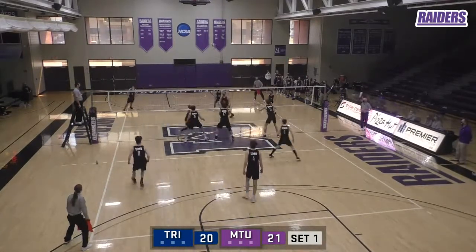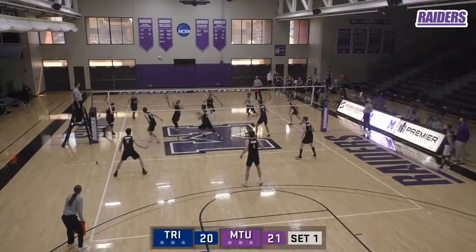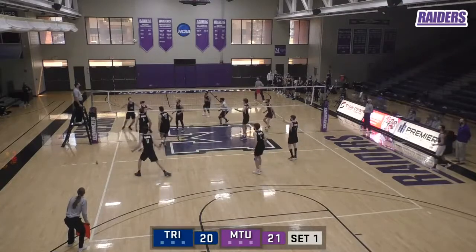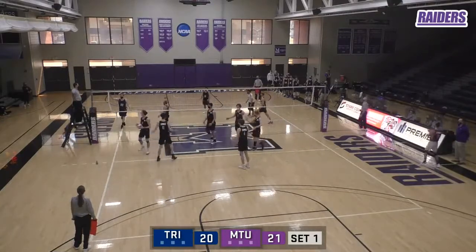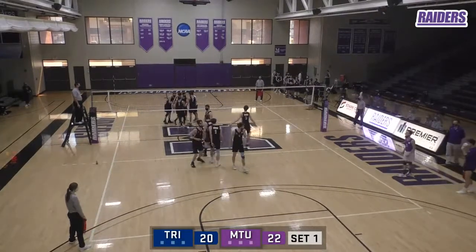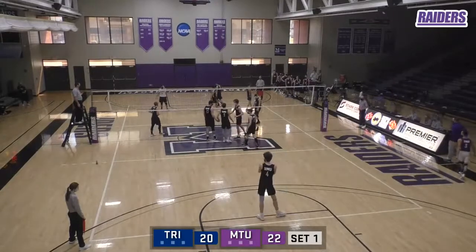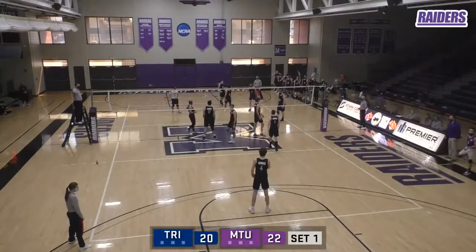Ents gets his float serve in the middle of the back row. Set out. Swung by Beal off the block. Stays on Trine's side. Bourne gets a try. Blocked back by Cross. And a whistle blown. And a lift called going against Trine. The Raiders go up by 2, 22-20, and need just 3 points to put this set to bed. I know I've said this before, but I'm going to say it again as Ents heads back to the line.